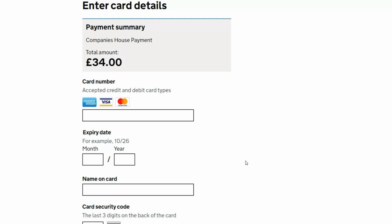There's a very high probability that you won't actually have to change anything. But even if you do have to change anything, it is really, really simple. It just doesn't take long. You do not need an accountant to do this for you. You can do it yourself in under 10 minutes. In fact, you can do it in 5 minutes and it'll save you a lot of money.